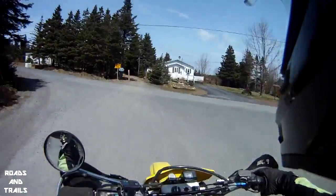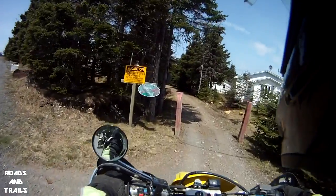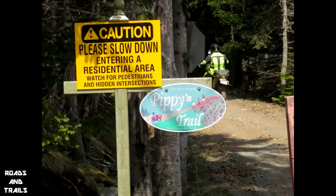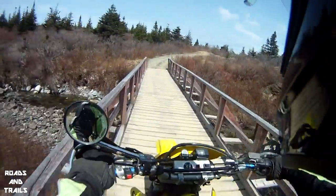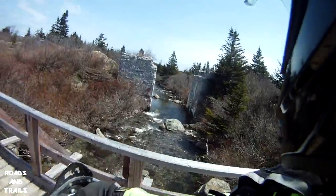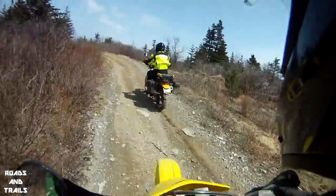Adams Cove Station, mile marker number 20.3. This railway does cross some residential streets, so when you're boogieing along there, you best beware. Please slow down. There's residential areas, and you could end up causing an accident. Another brook and another well-constructed bridge. Thank you very much to the association that got together and repaired this trailway.